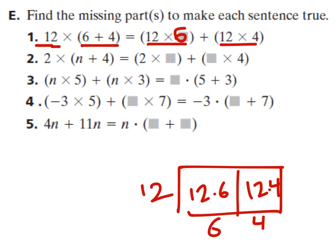What about the next one? Well, we got the 2 by n, and then the other one is the 2 by 4 rectangle. Again, if it helps, you can draw these out. This one, we've got an n by 5 and an n by 5 rectangles, so if we wanted to make this one big rectangle, it would be n times 5 plus 3.